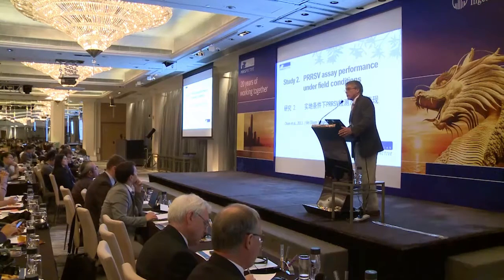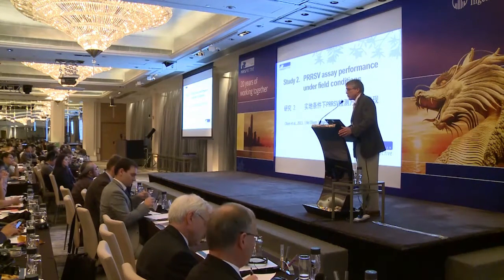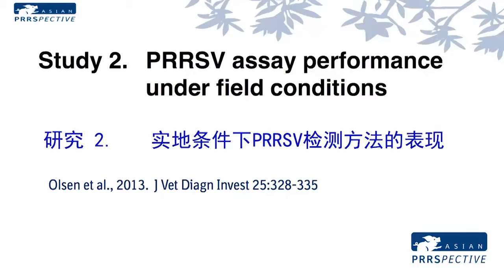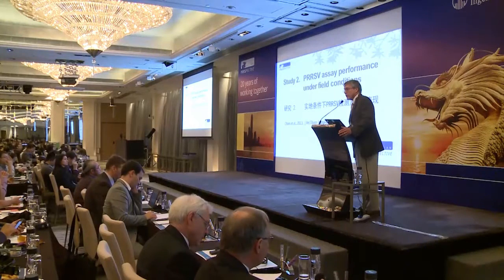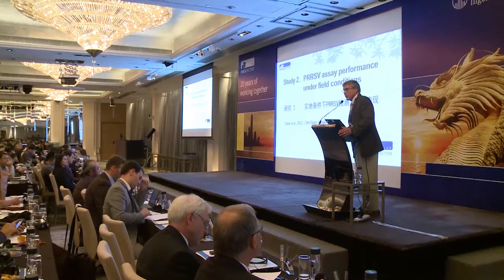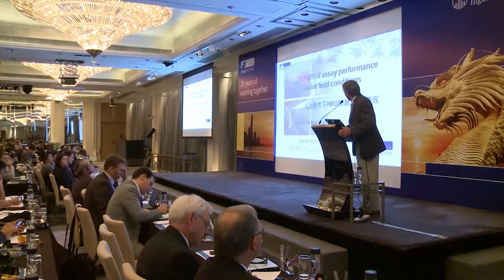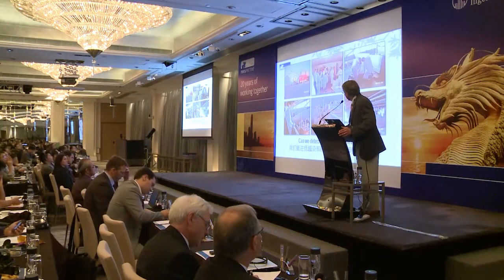So we have a system, we have PCRs and antibody assays that seem to work pretty well. The next question really was, how well is this system going to work in the field? Because, of course, in the field, some animals are going to be negative, some animals are going to be positive, some animals are going to be early in detection in infection, others later. So how well is this system going to work in the field? And so the question we tried to answer is that one.